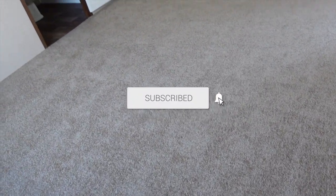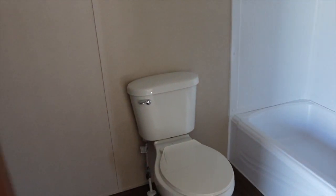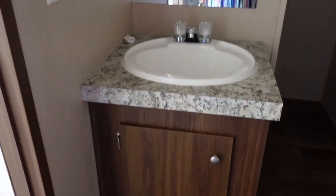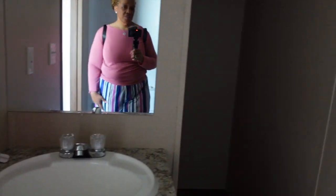I always like to look at the floor so you can see just how big the space is. Your master bath has a door. You got a tub and shower combo there. Toilet in the middle. And you got a single sink over here. That's your single sink. And around this corner, you have the master closet.